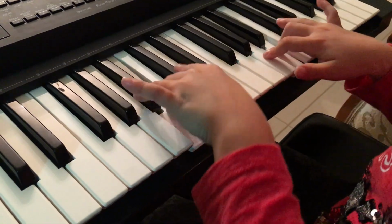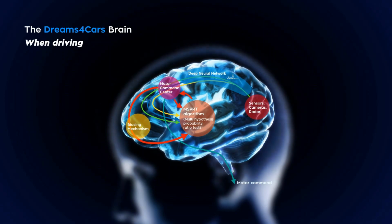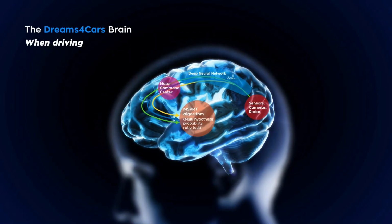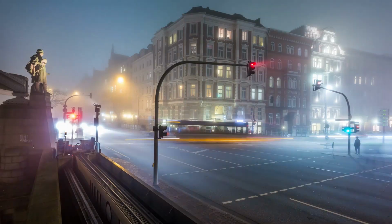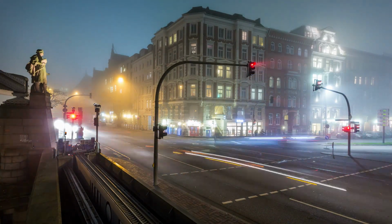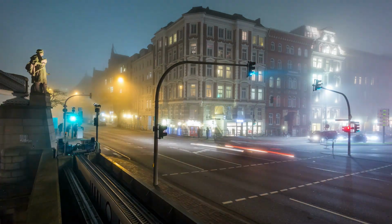Similarly, the Dreams4Cars brain has to be taught through much repetition until it can feel its way around in the world. So the Dreams4Cars agent begins its driving life not on the road in a car, but by familiarizing itself with its environment and its own abilities. And it does this in a very human way, by dreaming about driving.